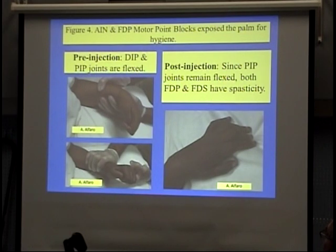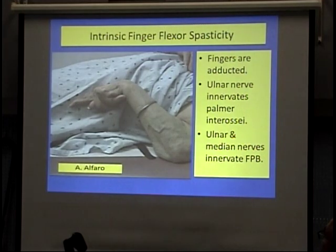For some patients, this is pre-injection, stroke patient, clenched fist, thumb in palm. Here it is post-injection. It's all about hygiene for many of the patients. So select your patients, and depending on what the problem is, you'll know what to do.